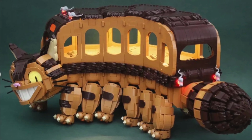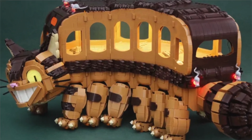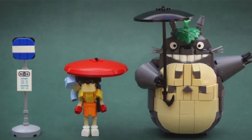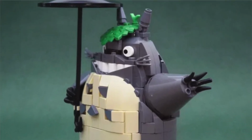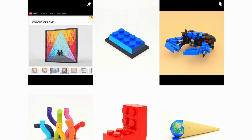I always love the face of this cat bust, which is lit up very well as well. Some very interesting part usage. And then we can also have a look at the characters that are very well done. All the details are spot on as always. A really amazing build. Next up, we have leewanlego with a very interesting build.